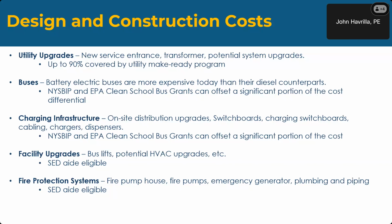Buses, obviously that's one of the larger costs. Battery electric buses are more expensive than their diesel counterparts today. I fully expect those costs to come down over time. The electric bus is much simpler, has fewer parts. The biggest part right now is obviously the battery. But NYSBIP and the EPA Clean School Bus Grants programs can offset a significant portion of the cost differential between a diesel bus and an electric bus.